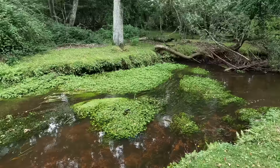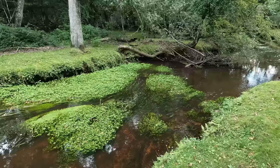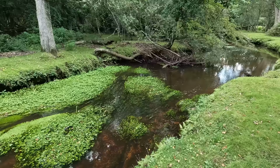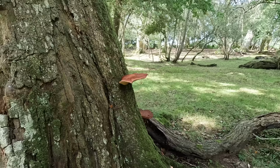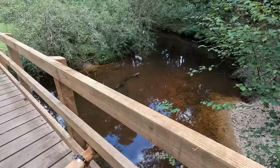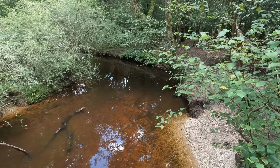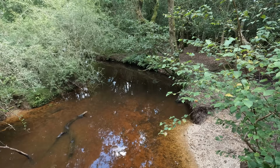I know you don't get the clearness that you get in the Hampshire chalk streams, but it does look a very healthy river, to my untrained eye anyway. You know, even when you're not looking at the river, there's so many interesting things to see and explore as you're wandering through the wood. Well, this is the penultimate footbridge on the walk, but we're going to stay on the western side until the next footbridge, which we will then cross over for the very last section of the walk.